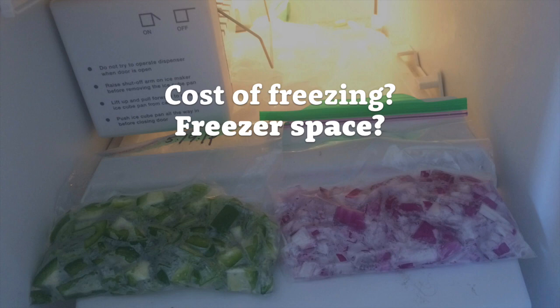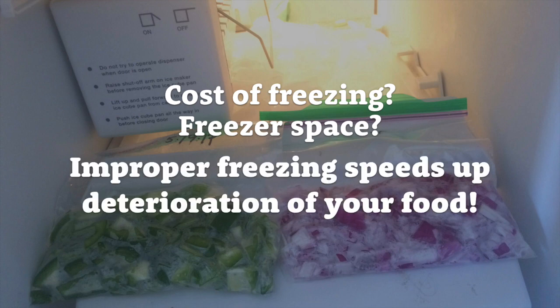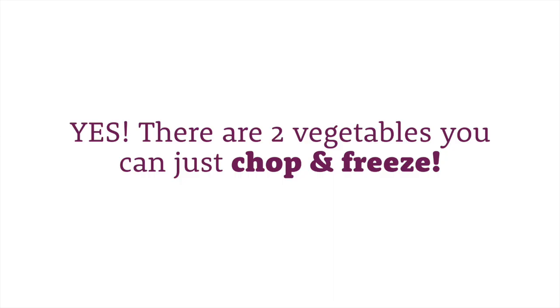And the other disadvantage of freezing is that if you freeze your vegetables incorrectly, you can actually speed up the loss of texture, flavor, and nutrients and make your food really unappetizing. And you don't want mushy, tasteless beans, right? That's why it's important to watch this video to see if this is the right method for you to store your food. Okay, so let's dive into freezing our garden vegetables.